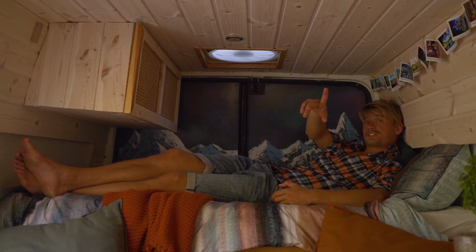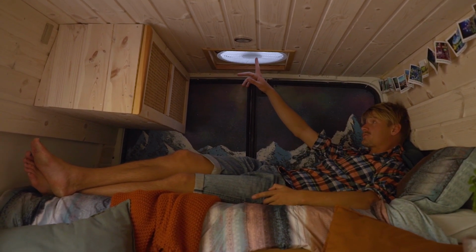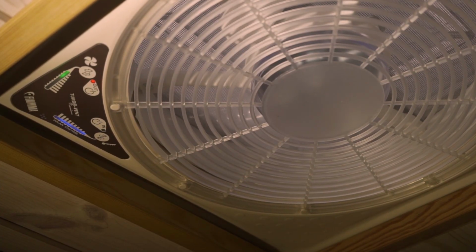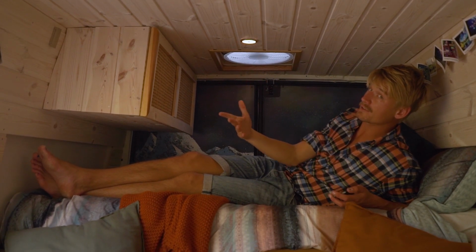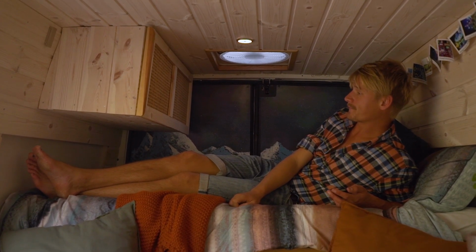In the roof there are two hatches. There's one in the front and there's one in the back where I installed a fan, so you can just switch it on. You have two LED spots in the roof. They're touch and dimmable, so you can dim them up and dim them down. Really good depending on what kind of mood you want in the van.